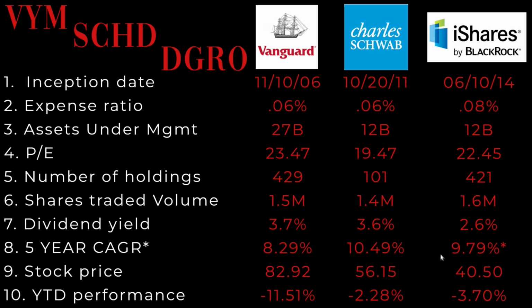So that really means there's just not enough information there for a 5-year CAGR. It's actually a 4-year CAGR at 9.79. Stock price 40.5, and then year-to-date performance is minus 3.7. And that's at the time when I took these screenshots and put the information together, which I believe was on a Wednesday, and I think September 9th. Let's go ahead and look at the top holdings on all three of these.